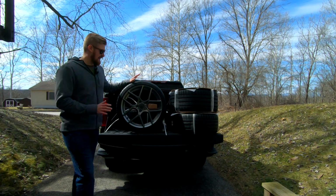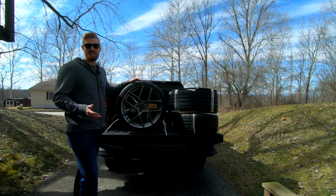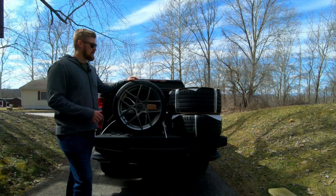So instead of doing that, I decided to run not a square setup, but 19s all the way around. And if you know Corvettes, they do run a staggered setup where the front wheel is actually a little bit smaller than the rear.